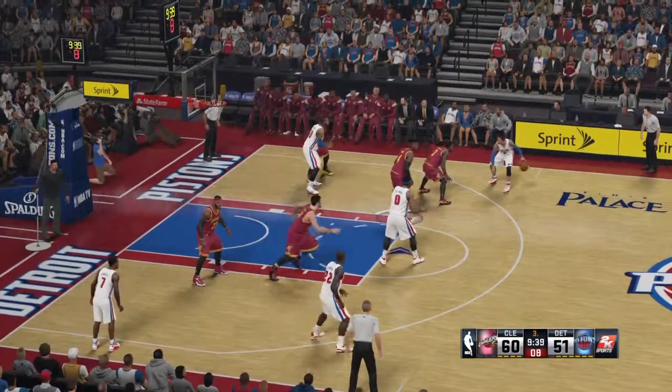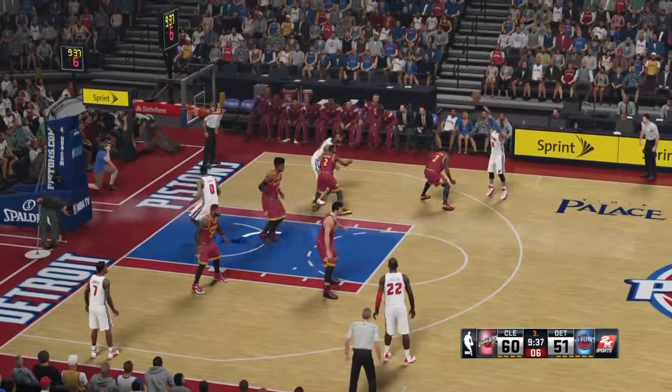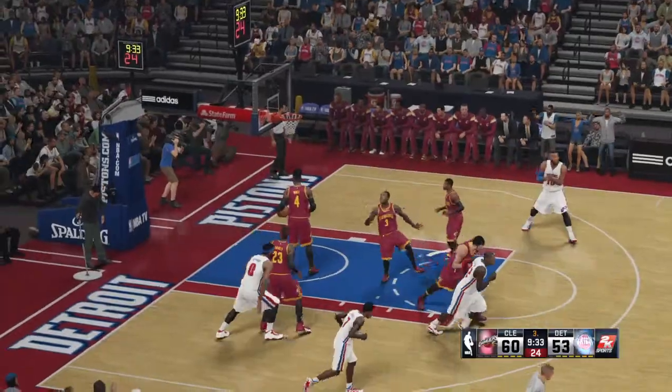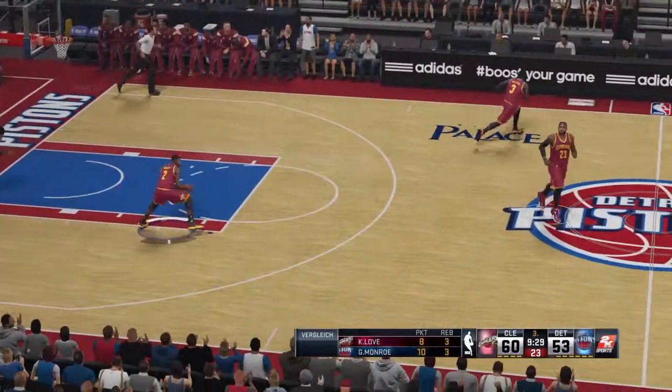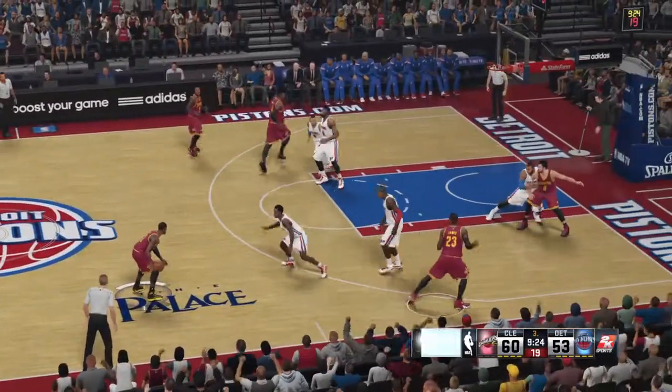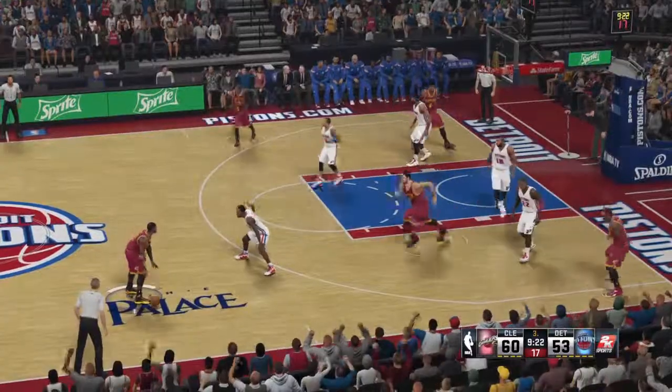Ellis outside. Shot clock at 6. Here's Monroe. Good, and the assist goes to Ellis. That's 10 points for Greg Monroe. Well, he knew that with his height advantage over his man, it was really a good decision just to rise up and take the jump shot.